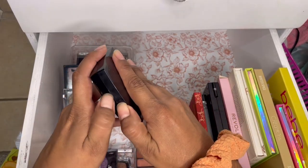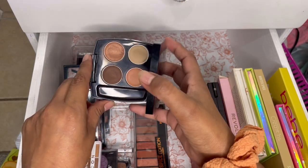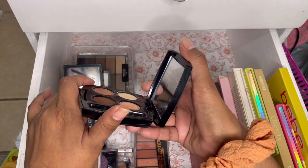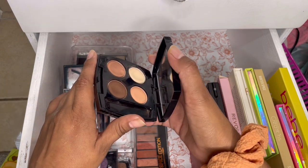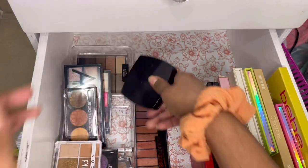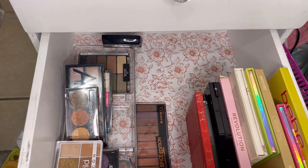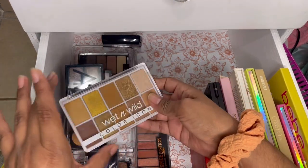This one I don't use anymore, because it has a really old palette, maybe 15 years old. I got this one when I was maybe 10 or 12, I don't know. I just have it because that's the one my mom got for me. Then right here I have my small palettes, Wet n Wild.